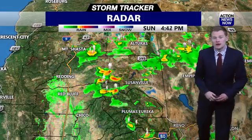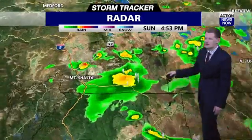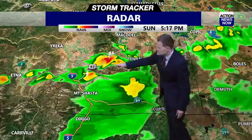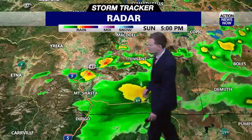But a look at the current radar. We're seeing widespread showers and thunderstorms across Northern California. So let me zoom in on some of those thunderstorms for you. Let's start in Siskiyou County, where you can see lots of those thunderstorms right there on Highway 97 heading towards I-5 right there in Siskiyou County.